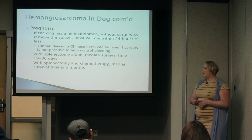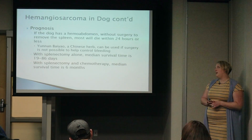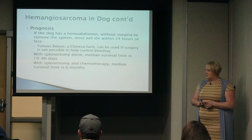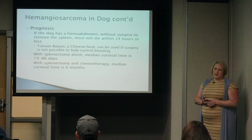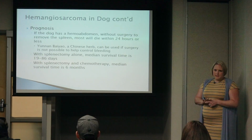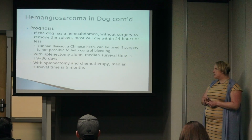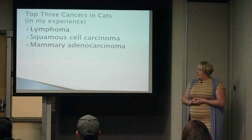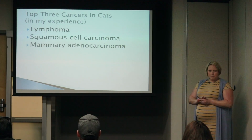With splenectomy alone, median survival time, unfortunately, is still only 19 to 86 days. And even with chemotherapy, you're still looking at about 6 months. So this one is not a nice disease. Not that any of them are, but. Anybody have any questions on dogs before we move on to cats?